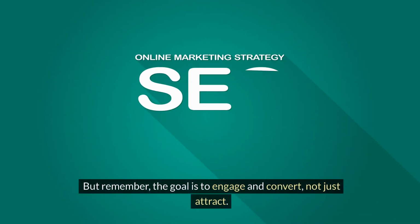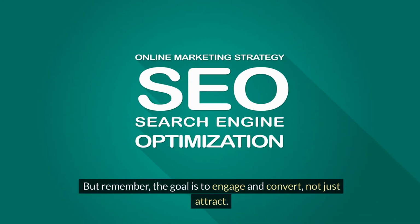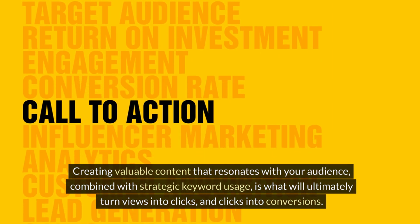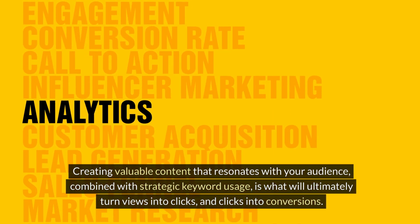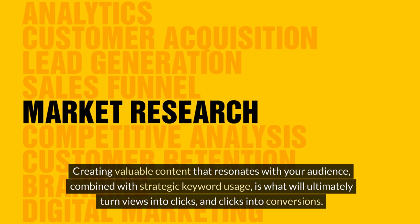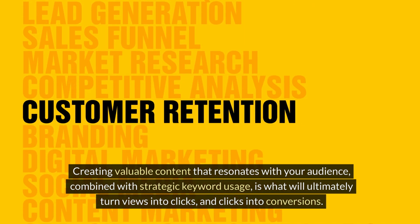But remember, the goal is to engage and convert, not just attract. Creating valuable content that resonates with your audience, combined with strategic keyword usage, is what will ultimately turn views into clicks and clicks into conversions.